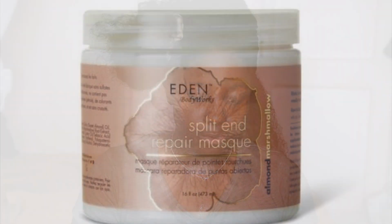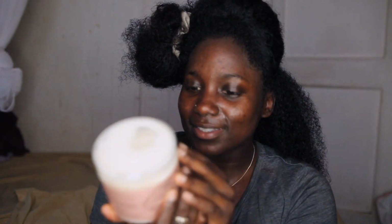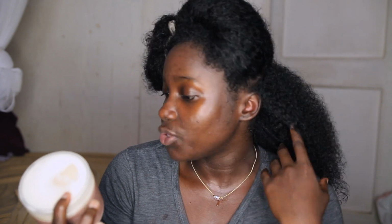Bam! In today's deep conditioner hunt, we're gonna use the Bodyworks Split End Repair Mask. I used this before, but I didn't give you a review on how I feel about it, because honestly I don't remember if I liked it, if it impressed me, or if it was just blah. What are the claims? Transforms hair, prevents additional damage, strengthens hair, lessens breakage, and you experience fewer split ends. Okay, so it's basically a strengthening deep conditioner that helps prevent damage, and you experience fewer split ends, I guess, if you use it consistently.